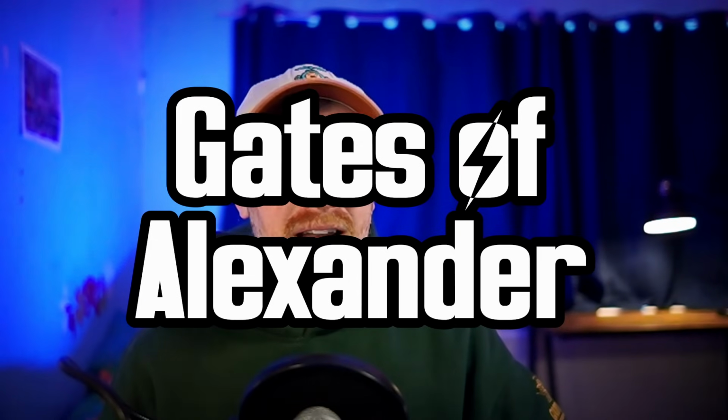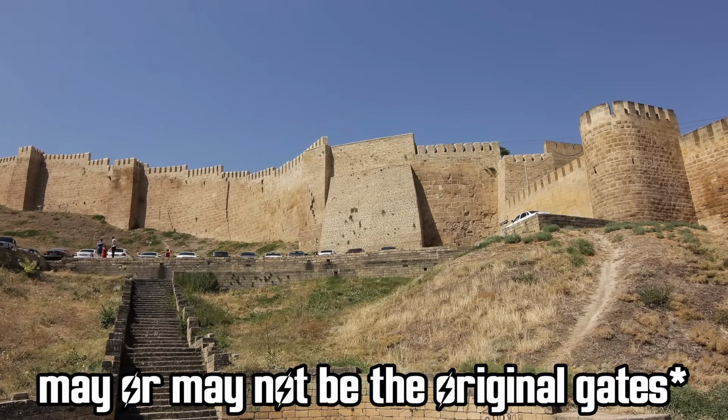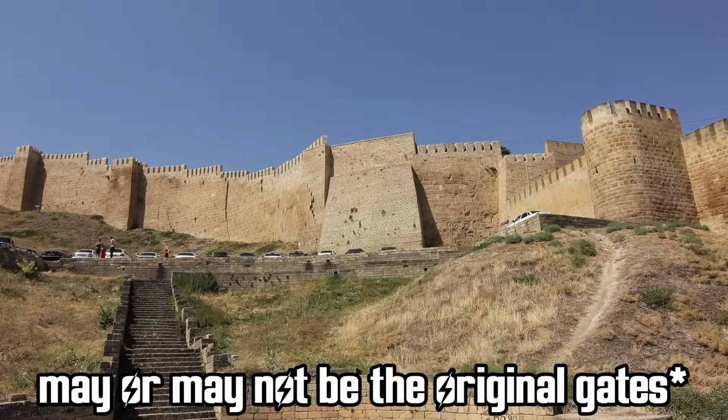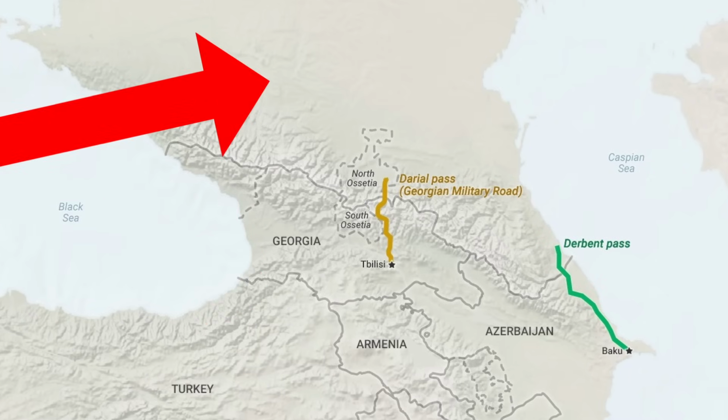The Gates of Alexander. So these were these great gates, these fortifications that Alexander the Great apparently built. And these were to keep out the barbarians from the north, or from southern Siberia. And they were said to be the great dividing line between the civilized world and the barbaric world. And the evidence for this one is a little unclear.